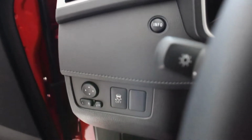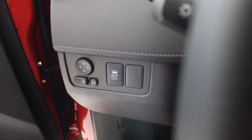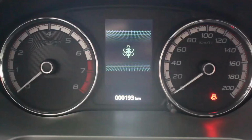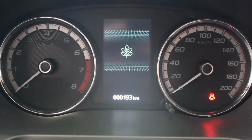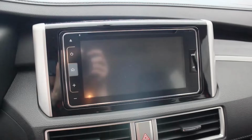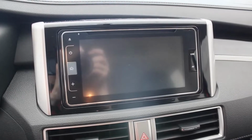And then on the left side, you have your air conditioning vent, your info button, and adjustments for the side mirror, 1 blank button, and an electronic stability control button. I'll see if this ESC button does something, because I remembered in the new Xpander, I kept pressing that, it does not indicate whether it's on or off. You have a multi-information display in the middle, and exactly the same speedometer and tachometer as the Xpander. And then top of the dashboard, there's this plastic with the fake stitching here, and as well the wooden trim here on the passenger side. You have a 7-inch infotainment system, no Apple CarPlay, no Android Auto.